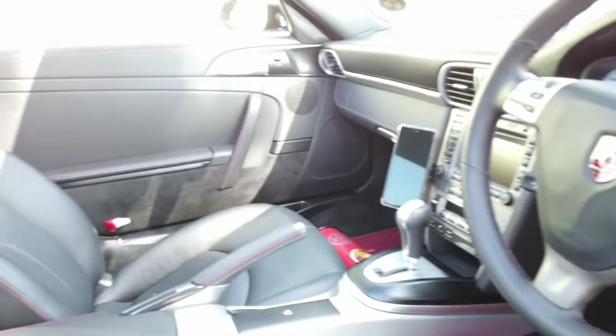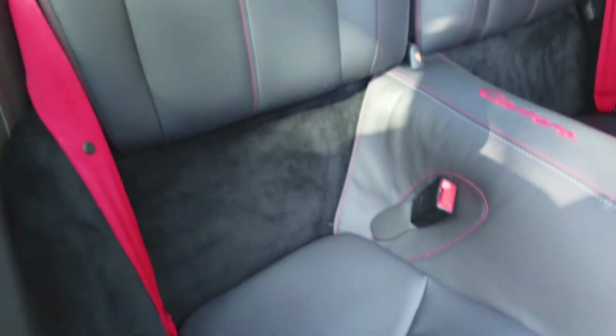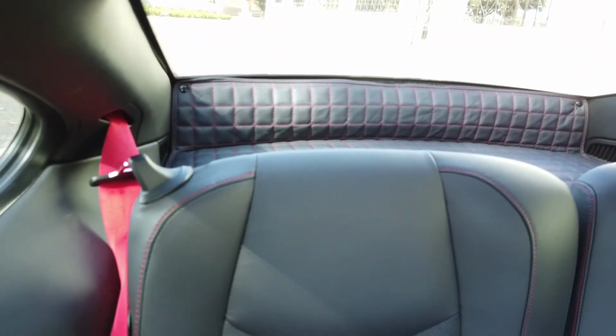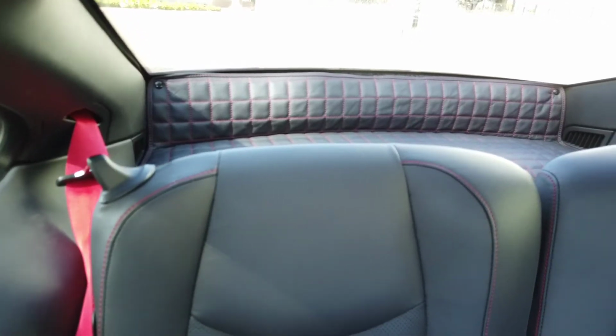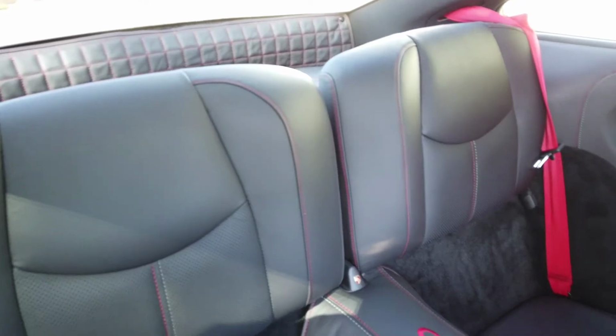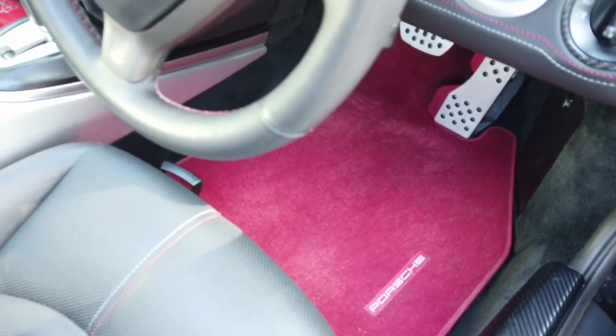Then I will just open up the seat where you can see the detail in here. There we go. I've also included a squared stitched mat in the back, which has also given it a level of individuality. Then last but not least, I've also included the red Porsche mats, just to give it a nice color contrast with the leather stitching.